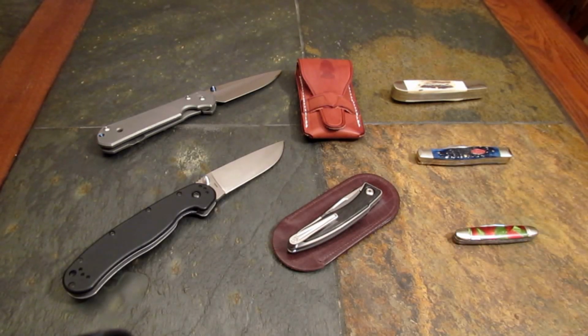Would you look at that? That is an odd and interesting array of cutlery, isn't it? Well, there's a method to my madness. Stay tuned, guys. We'll have a little knife talk.